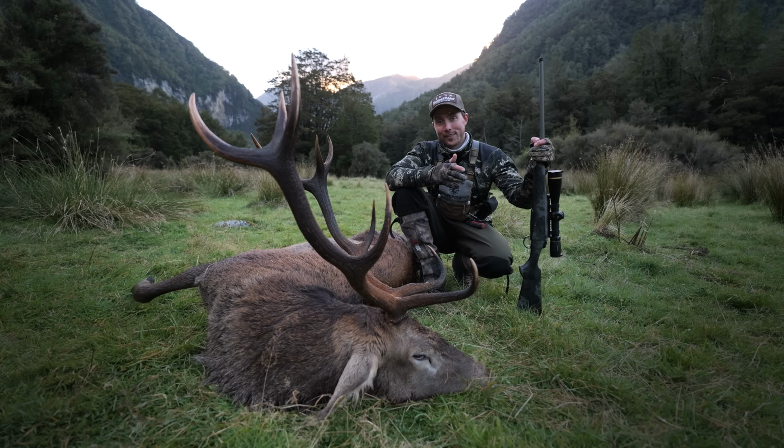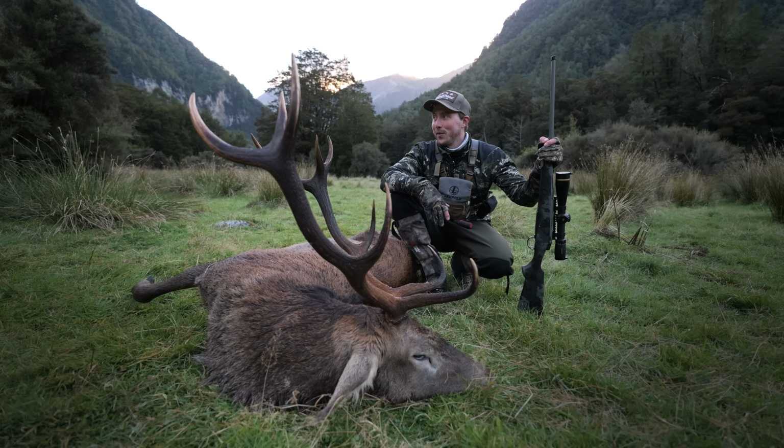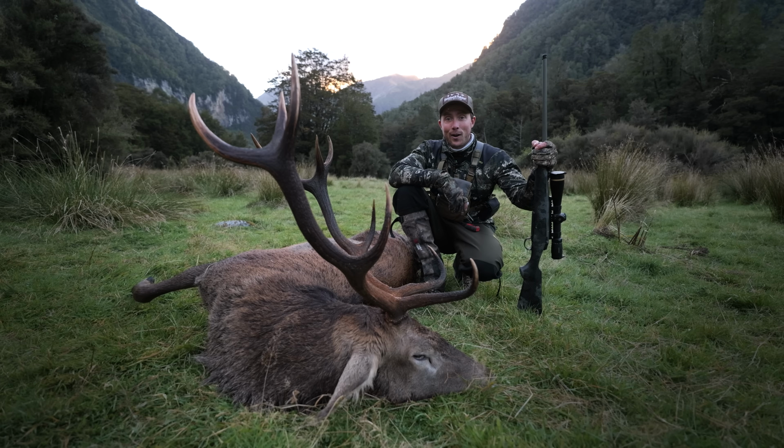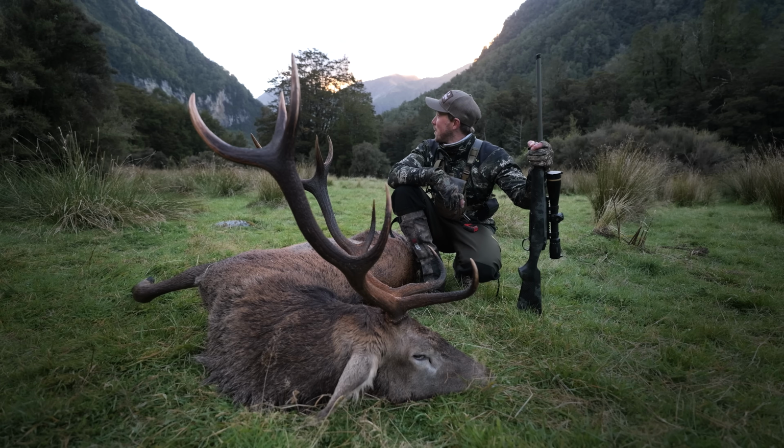Old animal. This is the sort of stag I was hoping I would find. And we did it. We freaking did it, man. That's got to be a highlight hunt for me, full stop. That was something that I'm never going to forget. That was an epic hunt, man. So as you can see, running out of light pretty quick. The camera's pretty maxed out at the moment.